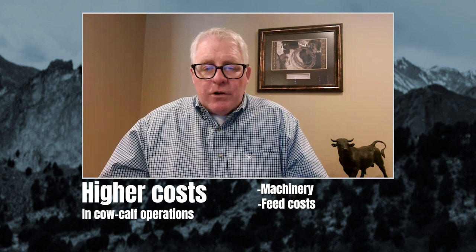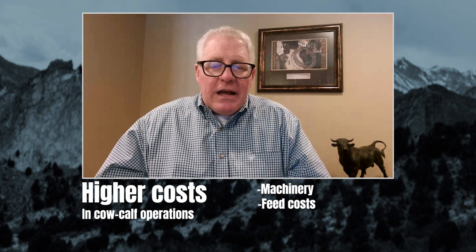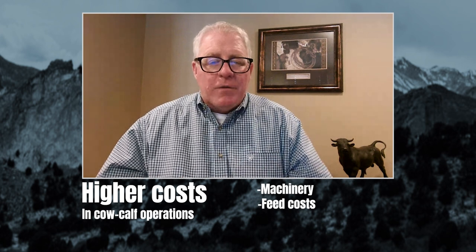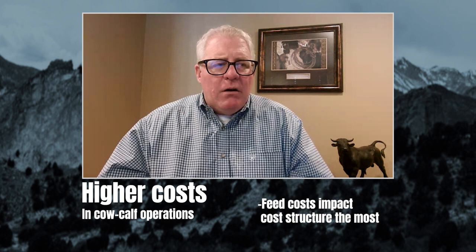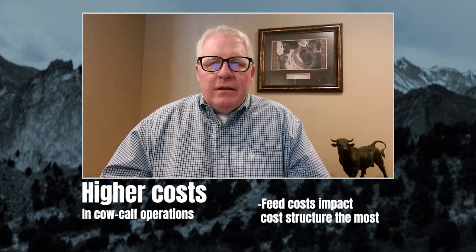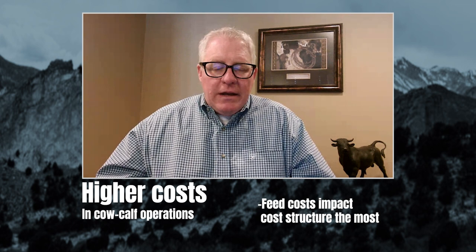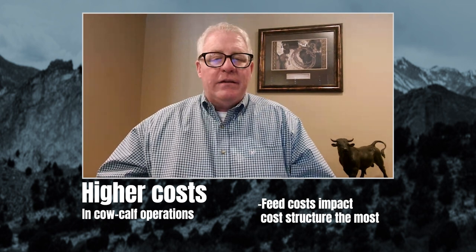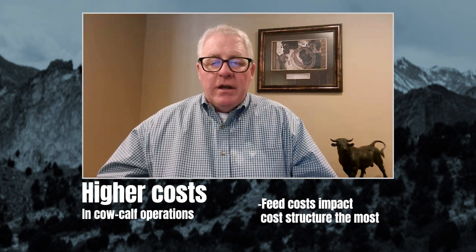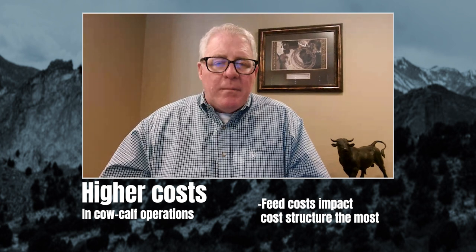And of course, as corn goes up, it drags up the cost of purchased hay. Underlying that higher corn cost is higher machinery cost, higher fuel cost that we're experiencing if we're putting up our own feed. And I think all of us are recognizing, and we're starting to pay close attention to the fact that our feed costs throughout the year are a big part of our cost structure. And if we look at what we've done with cattle over the last 20, 30, 40 years, we've made them bigger. We've made them grow faster. That's been favorable. That's why we did it. But we've also made them eat a lot more.